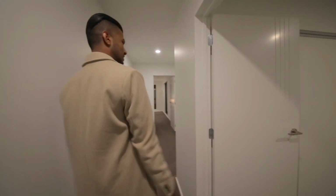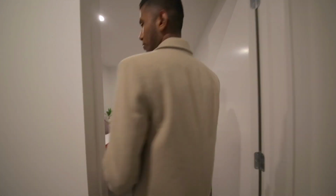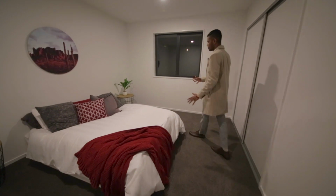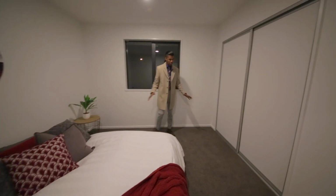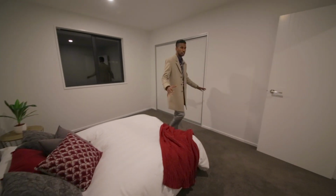I love it. 3rd bedroom. All 4 bedrooms are pretty good size. Sometimes on the new properties like this, you see, 3x3, 3x2.9 bedrooms. That's so small, but all 4 bedrooms in here is generous size.